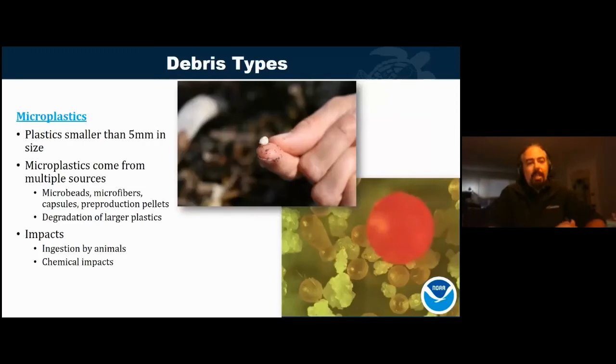So microplastics. The definition of microplastics is plastics that are smaller than 5 millimeters in size. So think of something that's smaller than a bottle cap off of a soda bottle, a pop bottle, whatever you want to call it. Most of these pieces, I would say the majority of these pieces, are not primarily designed as microplastics, meaning they've broken down from something larger into these pieces.